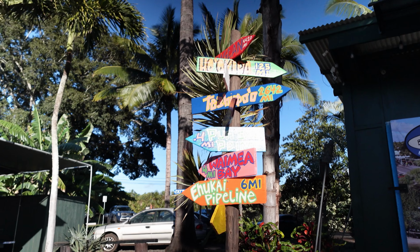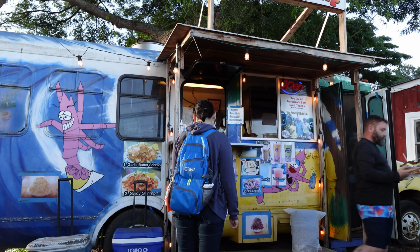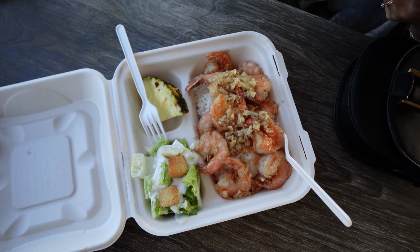For dinner, we had the classic garlic shrimp at Big Wave Shrimp, which has been featured on many TV shows in the past. The shrimp and seafood in general in Hawaii is super fresh, and the shrimp here has been cooked in a buttery garlic sauce, which was awesome. It was an excellent meal to cap off our trip to the North Shore in Oahu.